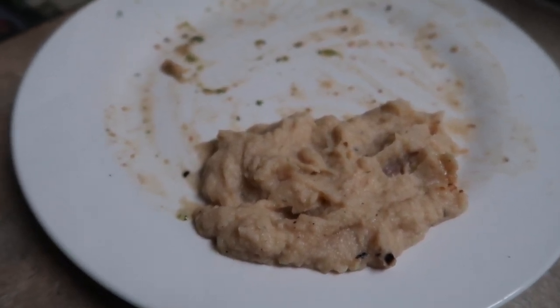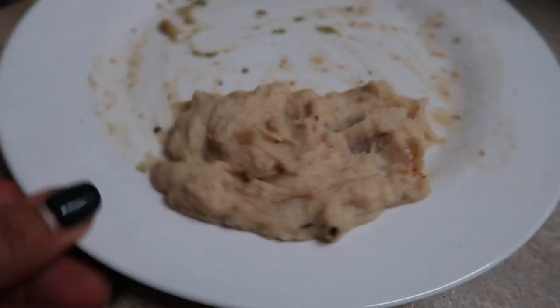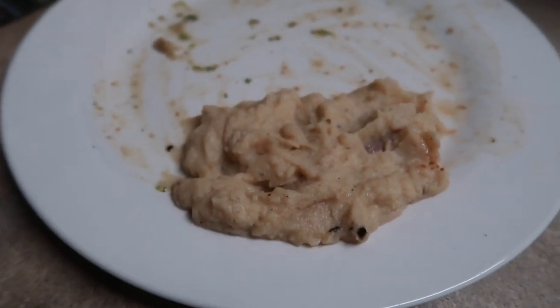I had the hubby try them too. He said it was a funky aftertaste. This is just a no-go for me. You guys let me know down below if you have tried them and if you like them or not.